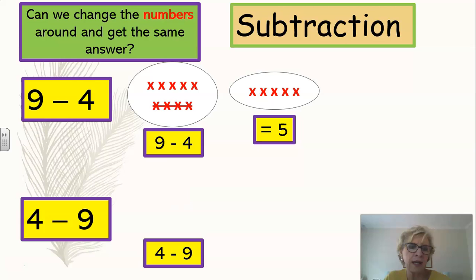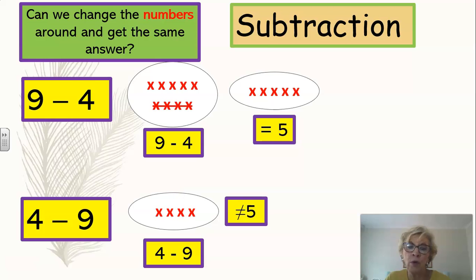So let's see. There I have 4 little crosses. And look what I did in the example before. I took 4 crosses away from 9 crosses. How, guys, can I take 9 crosses away from 4? It just won't work. All right. So 4 take away 9, or 4 subtract 9, is not equal to 5.